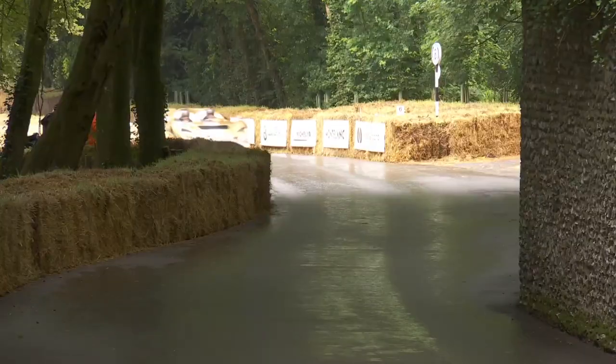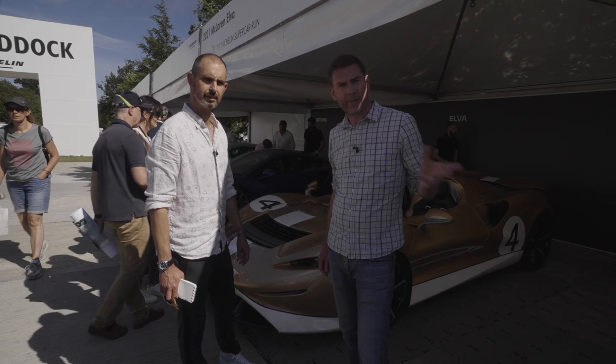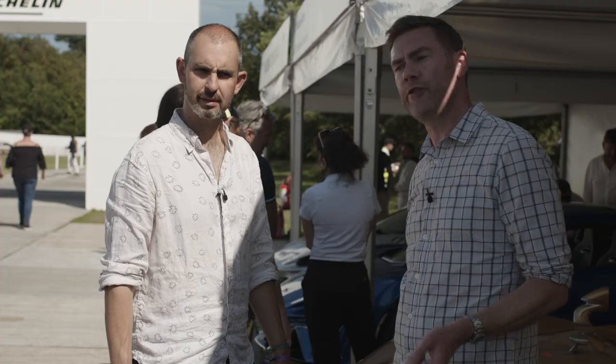Maybe not as brilliantly as, say, an actual windscreen, but it's an interesting idea all the same. They were going to build 399 of these cars. They then decided it would be 249. Now it's 149. So if you want one of these, get in there fast before they decide they're not making it at all.